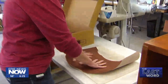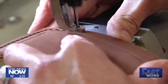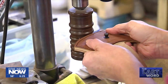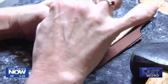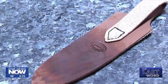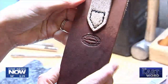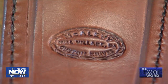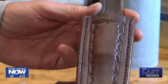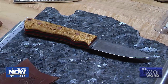Ramona cuts the leather to fit the finished knife. She sews the pieces together, smooths the sides of the sheath, and then uses a stamp to make some outstanding designs. Then there's one final detail, the McAlevy family stamp. And this is our mark that we put on every sheath. A knife and sheath made by a husband and wife team. A work of art that's one of a kind.